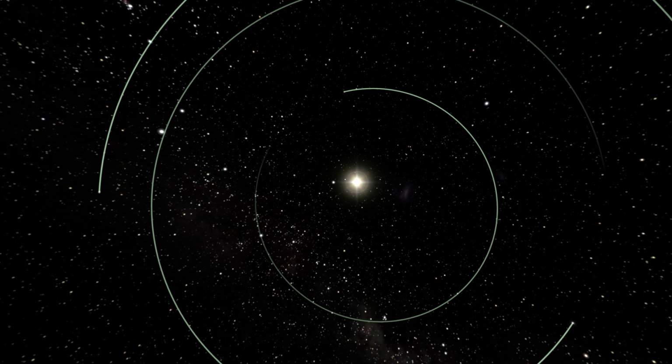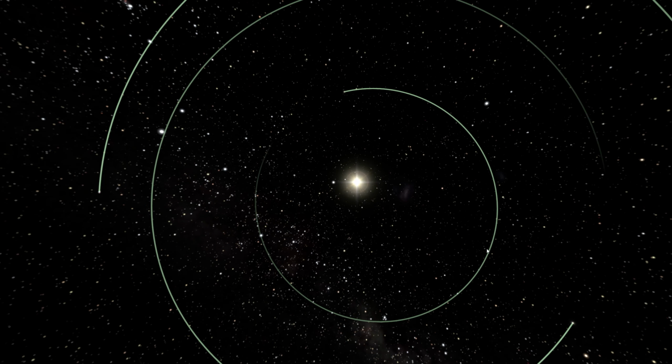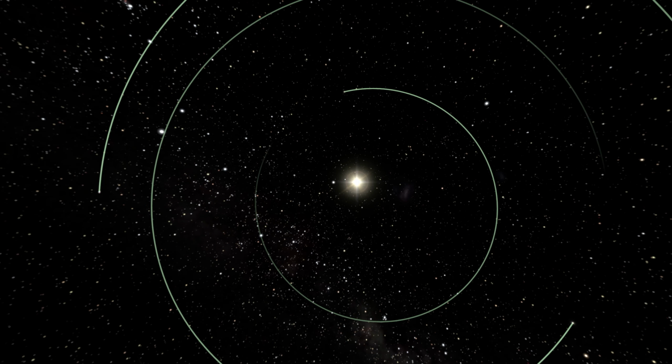Now, this orbit is the most elliptical out of all of the orbits of the planets, which means that it's most oval shaped. At its closest to the sun, which is called perihelion, Mercury is about 28 or 29 million miles from the sun, but at its farthest distance, way out here, that's called aphelion, that is where Mercury gets out to about 43 million miles away. So it's quite a difference between closest and farthest approach. And since Mercury is so very close to the sun, it really moves at lightning pace around it, at least compared to the other planets.